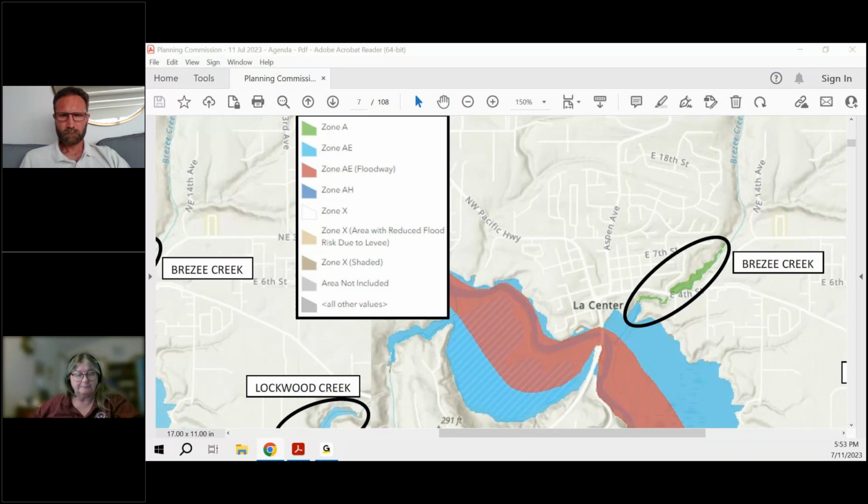Gotcha. And specifically Breezy Creek, I think a lot of this is based on LIDAR data and topographic data, and then they compare that to the flood elevation. And if the land is lower than the floodplain, then it's wet essentially. And just because there's an earthen dam there, there's a culvert through that. And so when water comes up, it can go back through that culvert and inundate that area too.